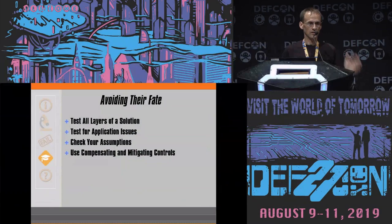Okay. So obviously, to avoid their fate, test all layers of a solution. Not just hardware, despite the fact that that's your interaction, right, passing this ticket through a hardware system, it's not just hardware, there's software in there somewhere. So you're going to have to, at some point in time, test for application solutions. And more importantly, check your assumptions. I suspect that many years ago, when this was first implemented, the assumptions were mostly true, mostly. But things have changed, and so you have to check. That's why I think it's a good idea, right? Do pen tests every single year. Do some sort of assessment every single year to make sure your assumptions are still valid.